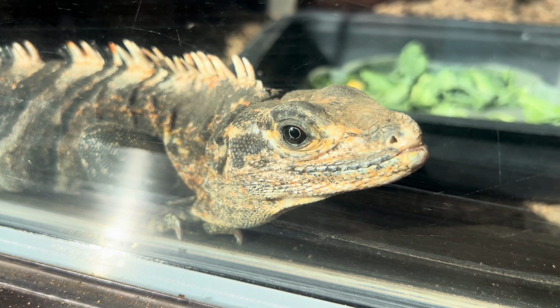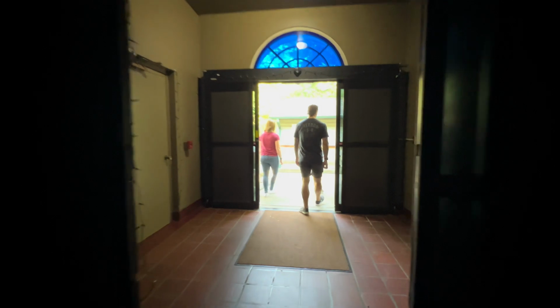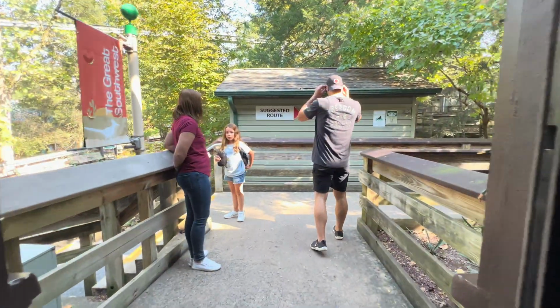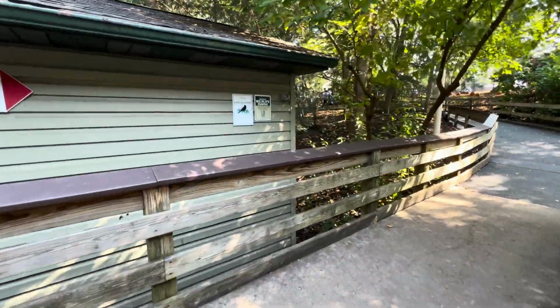Hi. There were more animals in this section, but a lot of them were either hiding or it was too dark to film. So we'll just keep continuing on our suggested route path. And it seems like if you follow the suggested route, you're not going to miss anything.